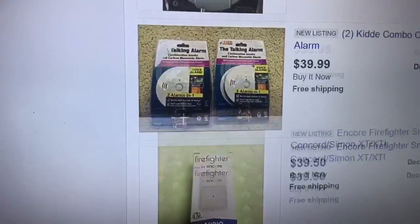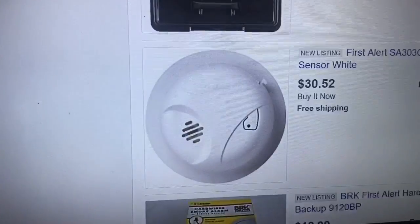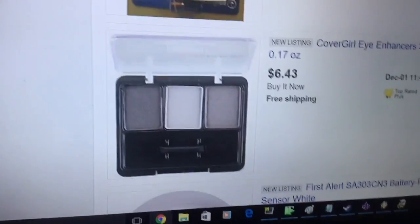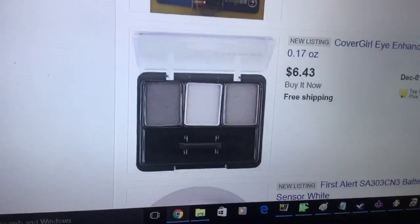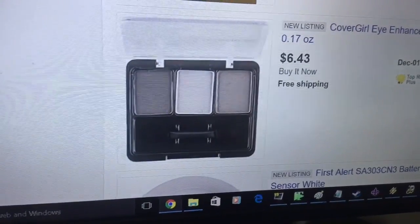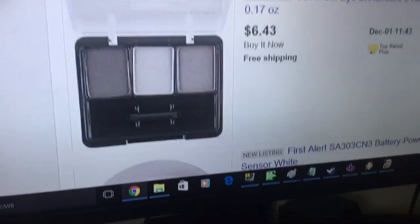So, moving on. Here's some makeup eye enhancers. Now, there's a problem. If you're in a cosmetology course, there's a problem with that. Even if you have perfect attendance, or you're on time every single day you have the class, you always have makeup work to do.